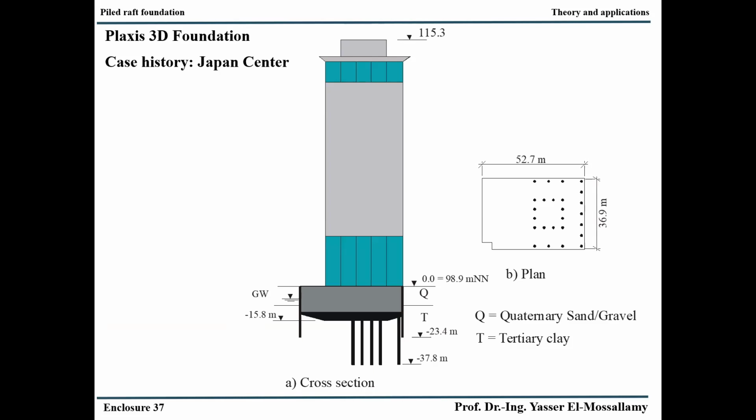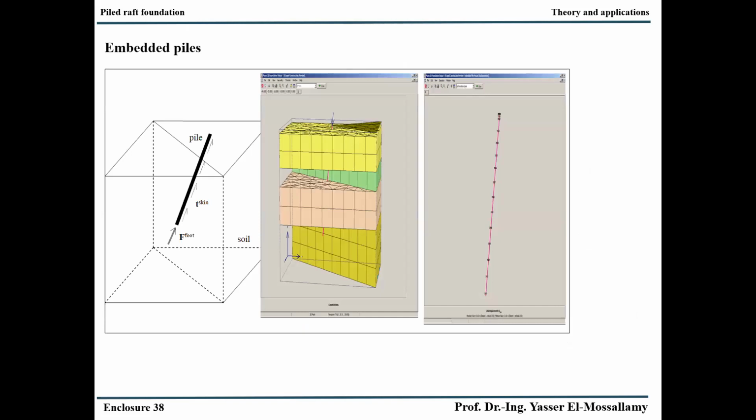If you model the piles as volume elements, then you will find you need thousands of elements, and very quickly you come to millions of elements for the whole structure. This, of course, will be a problem for computer capacity and runtime. And the idea was very simple: we model the piles as beam elements, which are connected to the surrounding soil with fixtures, springs, and then we can model it in a very simple and efficient way. Then we can model a very complex structure with a low number of elements, and then we can model it in a low time domain also.